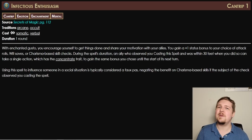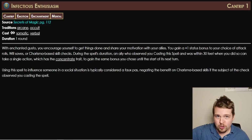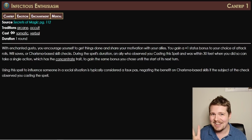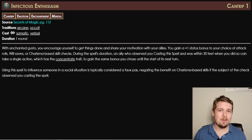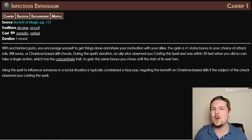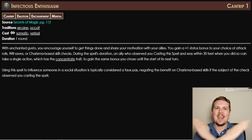Also, don't underestimate the bonus to will saves if you know you're fighting something that might try to control you in some way. And the charisma-based skill is mostly only useful for feinting and intimidating. There's a line at the end I'm sure you've read by now that says you can use this in a social situation, but if someone sees you using it, you lose the bonus anyway because they know you tried to make yourself more charismatic magically, which makes them kind of sketched out, and it cancels itself out.